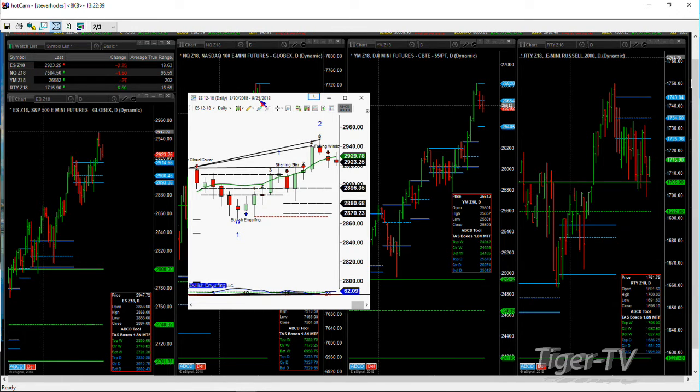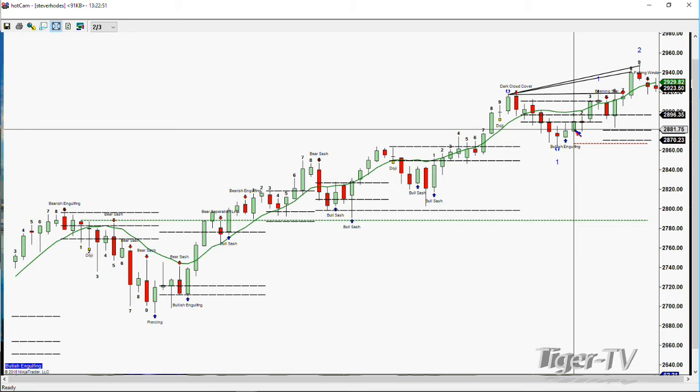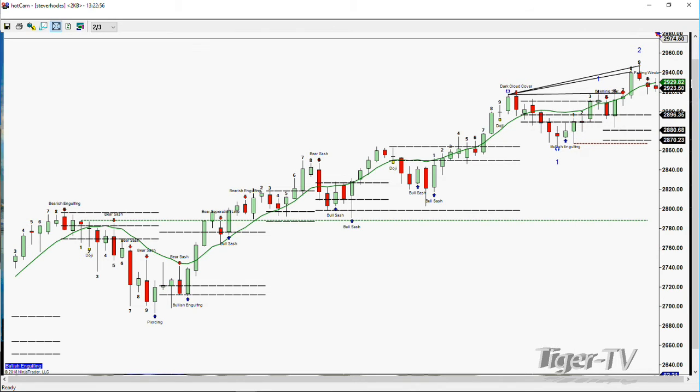Any close below that then brings the center of the box or the bottom of the box into being. What I would do, if price were to close below that, is come down to that Tom DeMark setup trend line, which is the low from September 11th. And I would say that September 11th low would be a real key level of support.